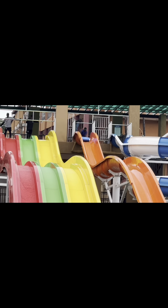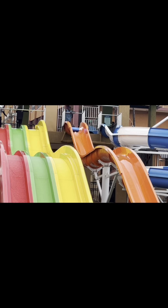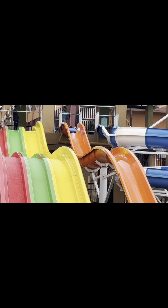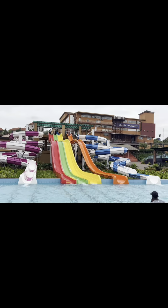Anyway, we had to swim out of the wave pool, and yeah, we're back to this slide. This was the steepest slide, and His Excellence Tyrone decides to go on it this time, and down there he comes.